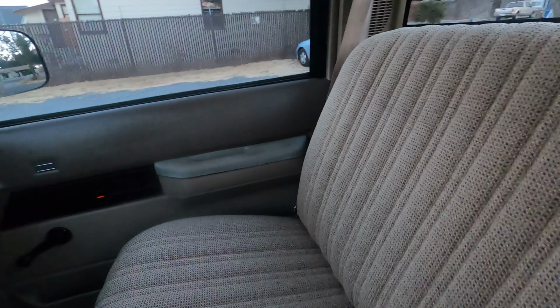Otherwise, seats are excellent. Again, lower spec, so you've got the vinyl flooring, but the vinyl flooring's in good shape. A little bit of discoloration here, but nothing too scary.